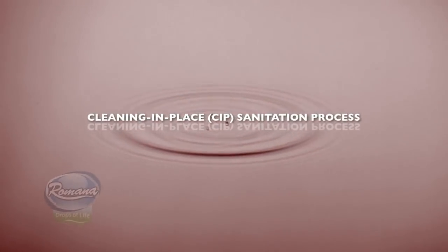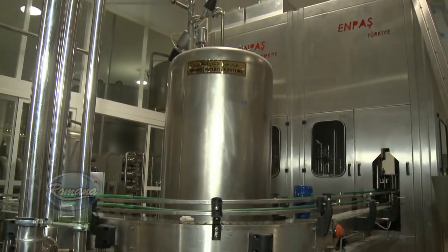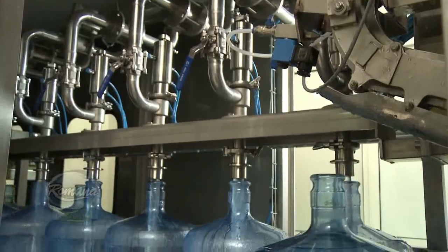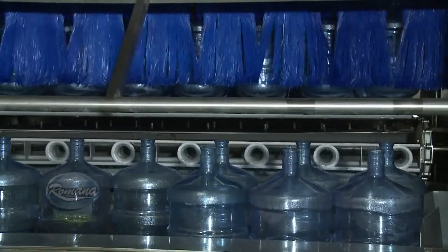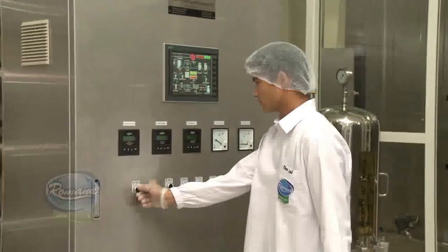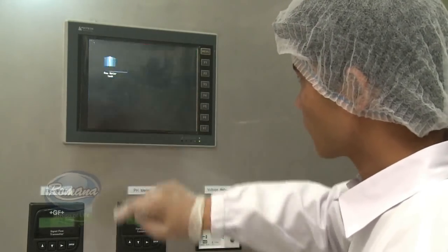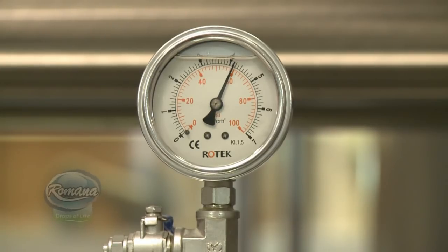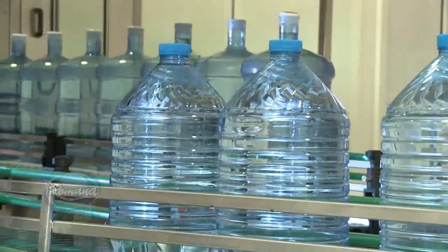Cleaning in place, CIP, sanitation process. The filling machine's parts, such as supply tank, product flow path, filling nozzles and interconnecting piping, and the 5-gallon bottle washer, are sanitized every day by an advanced method called CIP. This automated sanitation process recirculates sanitizer at precise temperature and time for maximum sanitation. Romana has set a new benchmark for quality of drinking water.